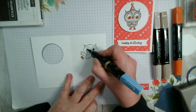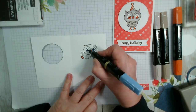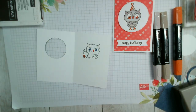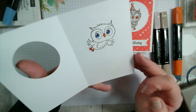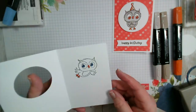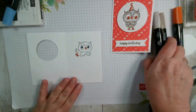And the Stampin' Up designers are very clever in adding that little white dot that makes the eyes look really realistic, because you've got the light. It looks like the light is shining onto the eye. Hopefully you can see that, like so. Cute. I'm just going to colour in.